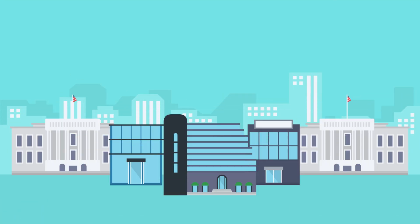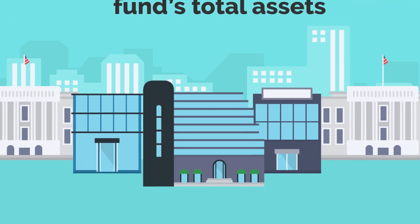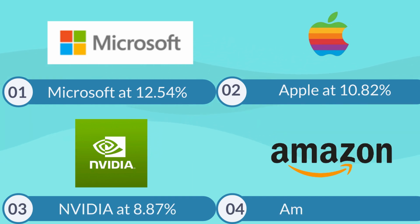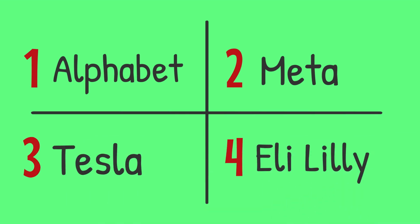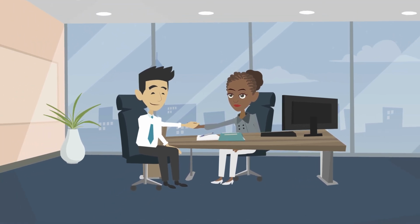The top 10 holdings of VUG make up 57.84% of the fund's total assets, and they read like a who's who of the most valuable companies in the world. Microsoft leads the way with a 12.54% weight, followed by Apple at 10.82%, Nvidia at 8.87%, and Amazon at 7.07%. Other major players like Alphabet, Meta, and Tesla round out the top holdings, with Eli Lilly and Company adding some healthcare diversification. This concentrated exposure to high-growth companies gives VUG a strong edge in delivering long-term returns.